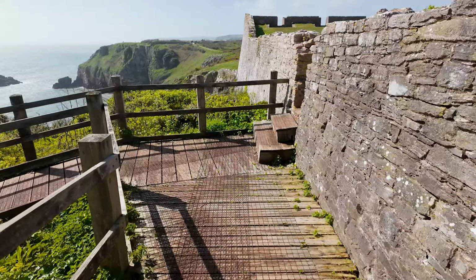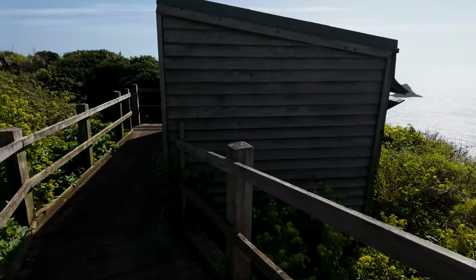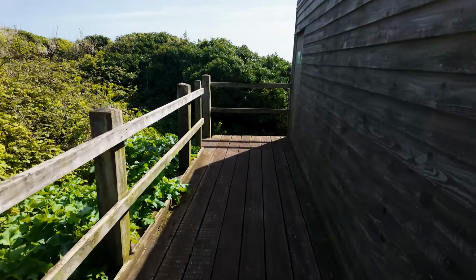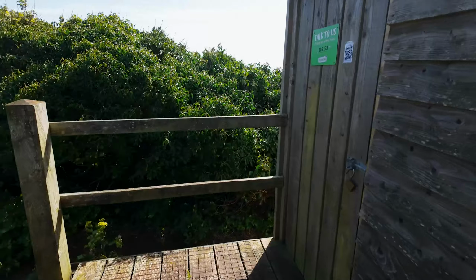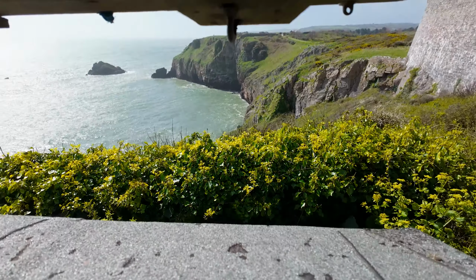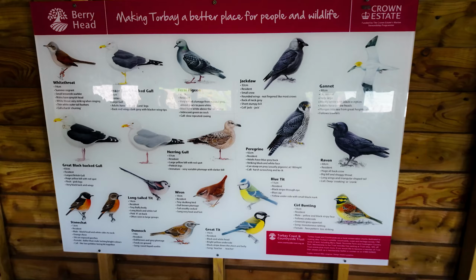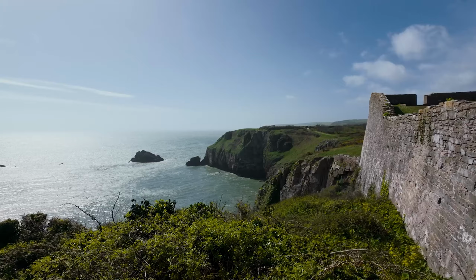Just here on the edge of the fort is what looks like a bird hide. It's a great place for people to look at the birds on the cliffs. There is much to interest birdwatchers. The sea cliffs support the largest guillemot colony along the south coast of England, reaching over 1,000 birds. Kittiwakes and fulmars regularly breed here, and areas of scrub provide shelter for whitethroats. That's a fantastic spot for photographers who wish to get pictures of the seabirds. Right, let's continue.